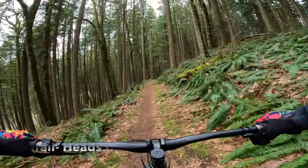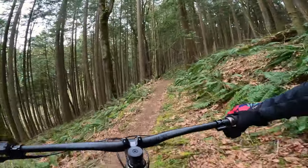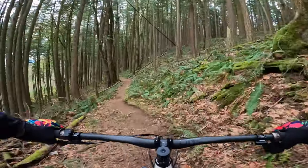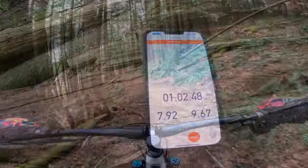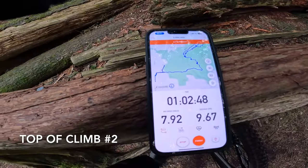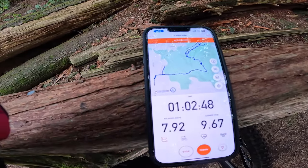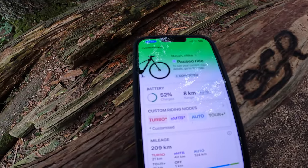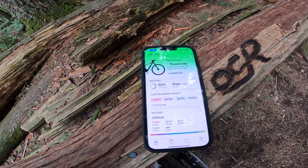So that was the first real lap down. I'll do another little check at the top, see where we're at for battery. Give myself some range anxiety when I get to the top. This is lap two. Now I've done almost 10K, 9.67K of distance. And it's saying I've got about 52% of my battery left. Okay, wait for another check-in.